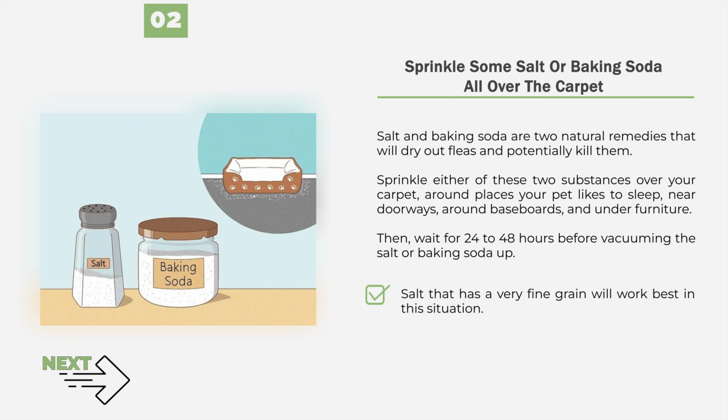Salt that has a very fine grain will work best in this situation. Keep pets and small children away from the area until you've vacuumed up the salt or baking soda.